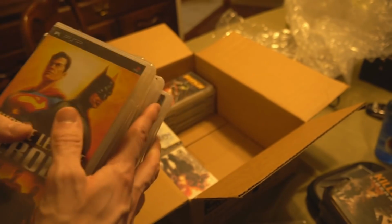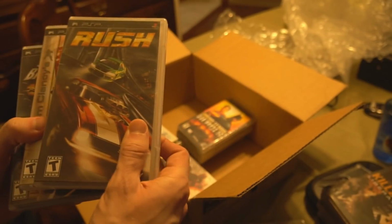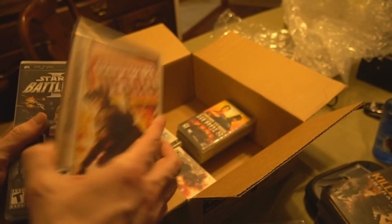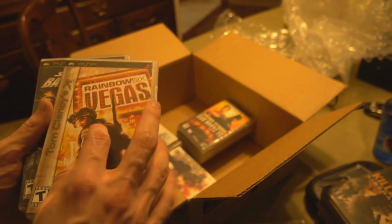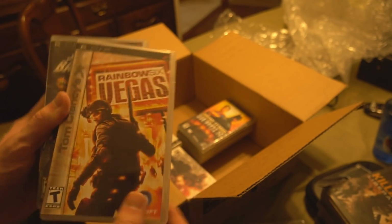Like I said, this lot was like every single game of my childhood and then some, so I'm thrilled to have them here. Rush, never played that one. Looks like a racing game. Rainbow Six Vegas, interesting. I didn't even know this was on the PSP when I saw this, but this will be an interesting one to play. Wasn't a huge Rainbow Six fan growing up. Loved Siege though, so that's pretty good.